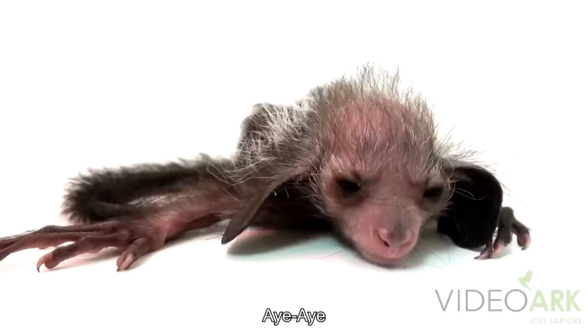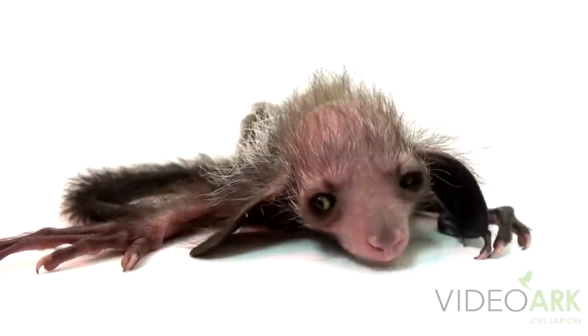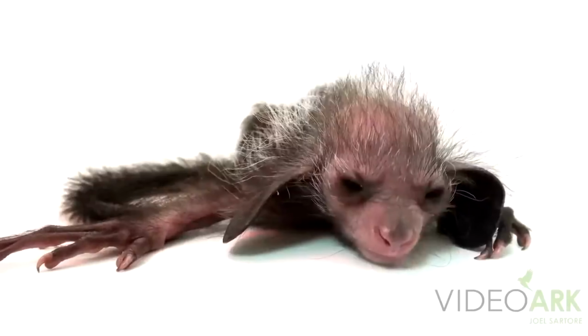This is a baby aye-aye, which is a type of lemur found in Madagascar. This little lemur is only 16 days old and was born at the Denver Zoo.